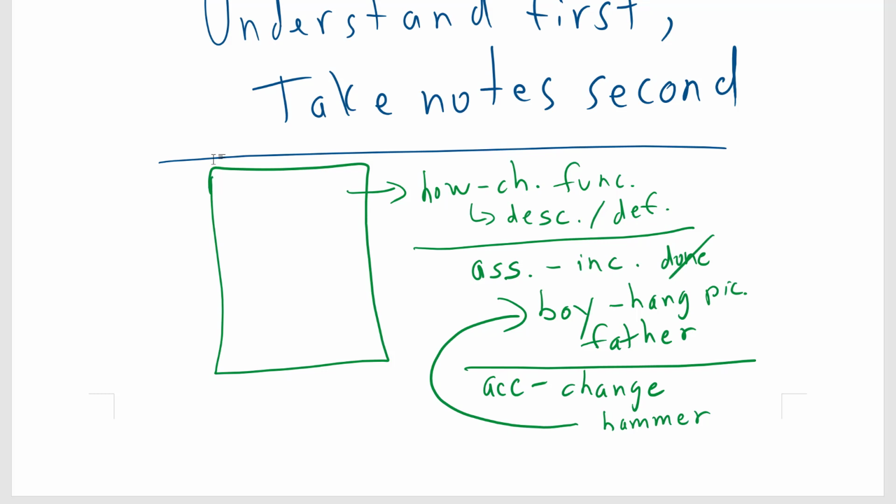Now, depending on your comfort, depending on how you listened, you might have gotten different amounts, but I'm pretty confident that you got woken up a little bit to the importance of paying attention and understanding first, taking notes second, and realizing the power of your memory.